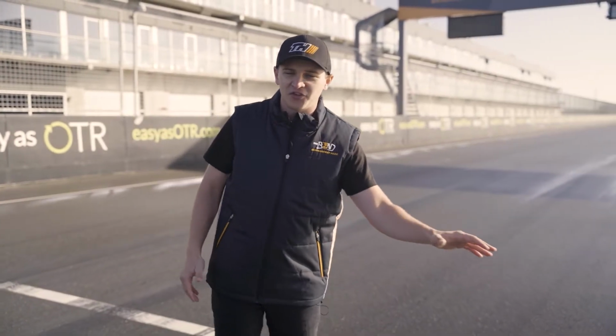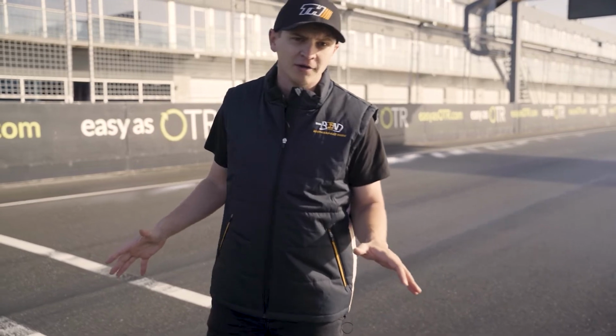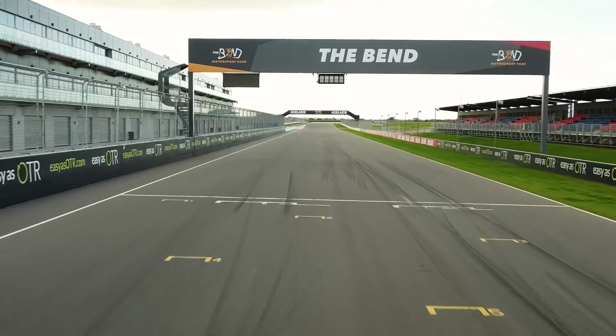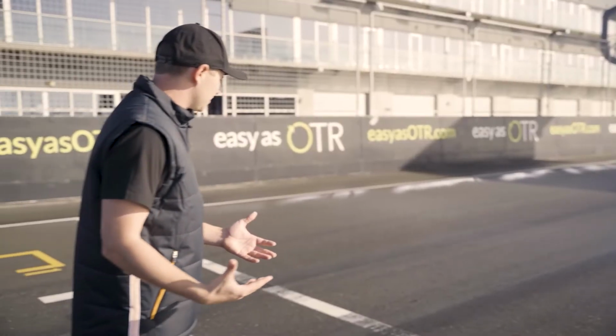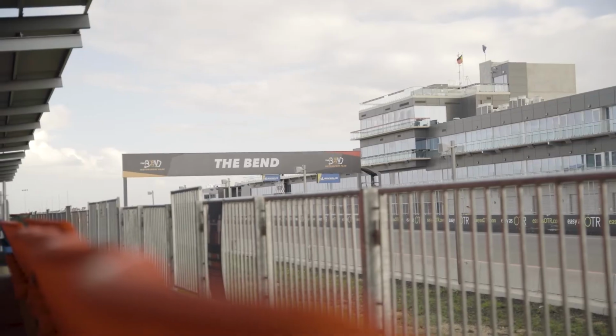So for me, I'd love to be starting from position one at the OTR Super Sprint, but there are pros and cons from what side of the circuit you start on. So for me, trying to get this car off the line is incredibly challenging. And there's a bit of a process of how we do that, which I'll go in depth with now.